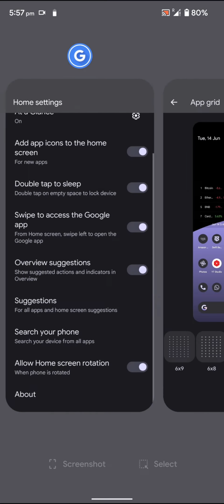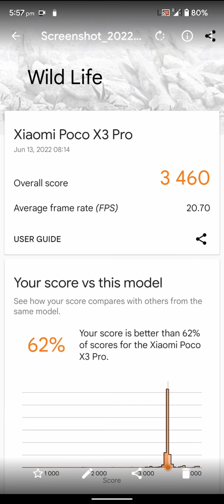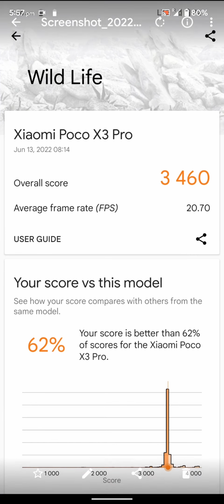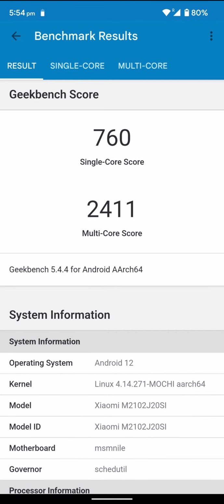First of all, let's have a look at the benchmark scores, and this is the Wild Life score that this phone got, that is of 3460, and it beat 62% scores of the Poco X3 Pro. And this is something that surprised me because this particular ROM scored really well on the benchmark results of Geekbench score, and if you see, it is relatively better than the score I got on other ROMs. So you have a single core score of 760 and multi-core score of 2411, which is really good in my opinion.